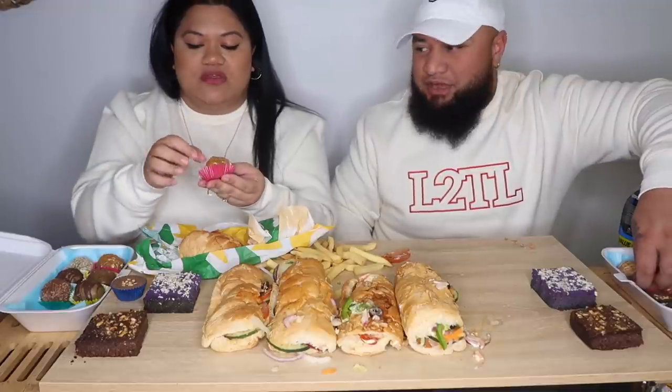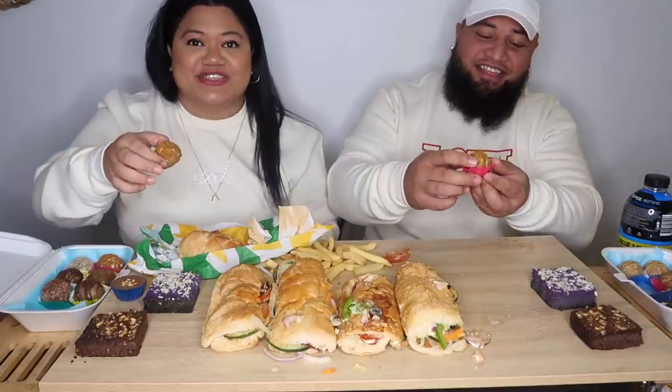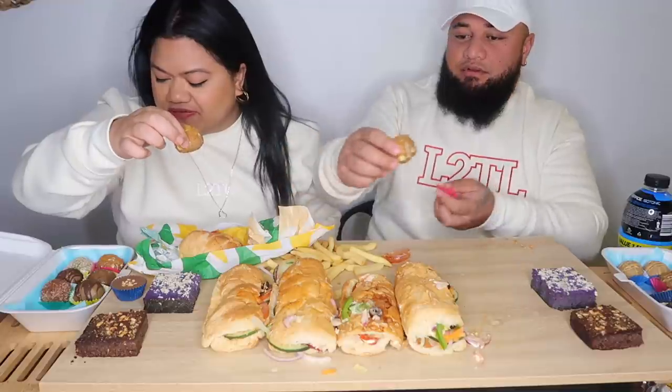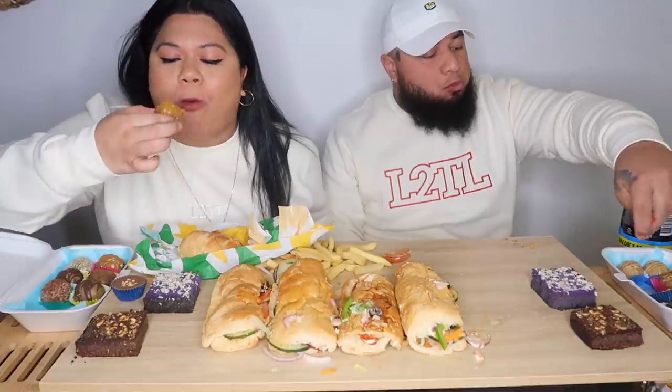Biscoff. I've never had protein balls ever. Nah, me either. Yes, you have. Those are not nutritious at all. Oh no, I think this is Biscoff. Okay, cheers. Oh yeah. Open wide. Not bad, not bad. Even has chocolate chips inside. This tastes like cookie dough. Does it?